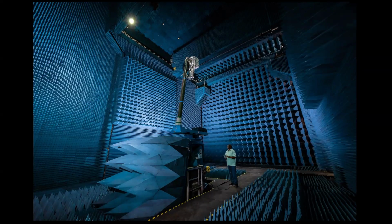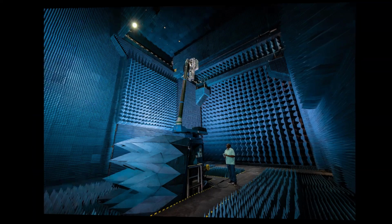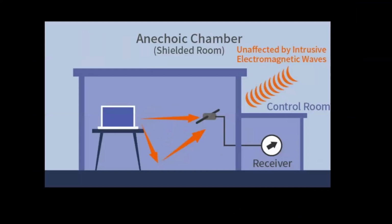From the 1950s and onward, anechoic chambers expanded from acoustics to radio frequency and sonar testing, driven by technological advances and the need to address electromagnetic interference. These chambers enabled precise testing of antennas, radars, and loudspeakers in interference-free environments, allowing accurate measurement of sound quality, directivity, and frequency response. So how does it work?